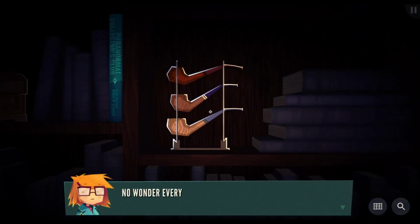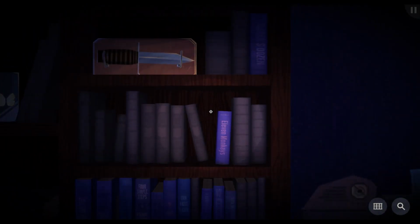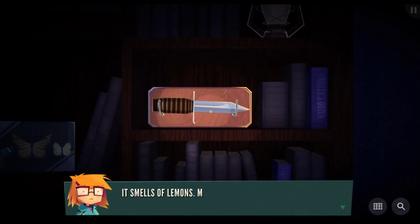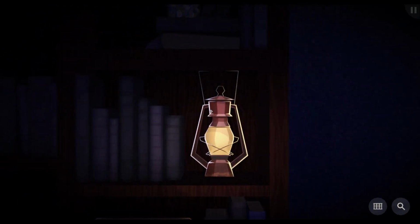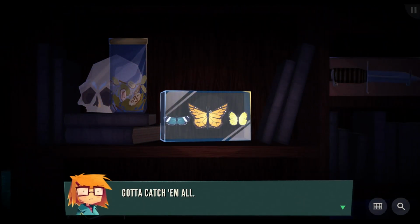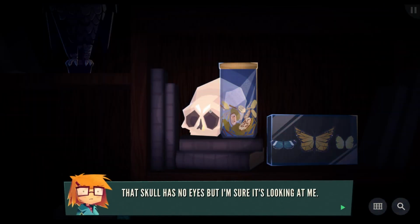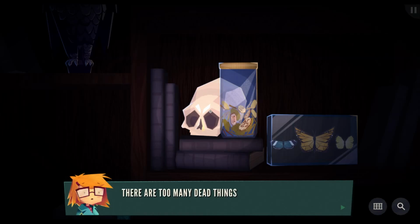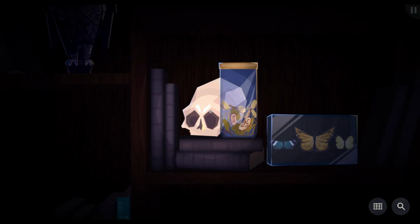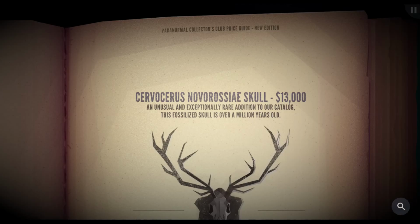Quite a collection. No wonder everything in here stinks. Tell me about it. It smells of lemons. Must have been recently cleaned. Gotta catch 'em all. That skull has no eyes, but I'm sure it's looking at me. There are too many dead things in this room. I don't want to be one of them. Let's see here. Here we go.